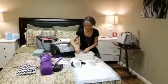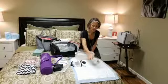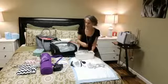She's going to check your blood pressure. So I haven't gone through my bag since that birth the other day. She's going to check your temperature. And they are also going to listen to your baby's heartbeat. So we have an awesome fancy Doppler.